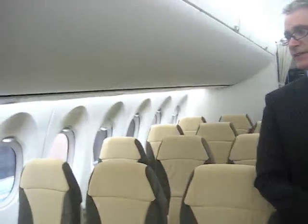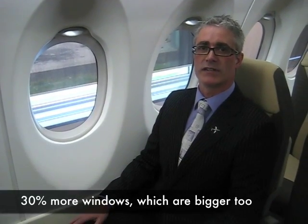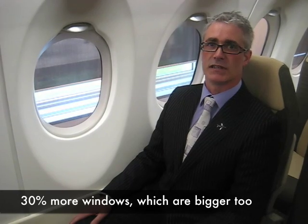So let me tell you about the windows in our aircraft. First of all, they're a lot bigger than the normal windows in a narrow body or a single aisle aircraft. Okay. They're basically about 20% bigger than any other windows that are out there. In fact, we have about 30% more windows than some of the competition in the 100-seat bracket.